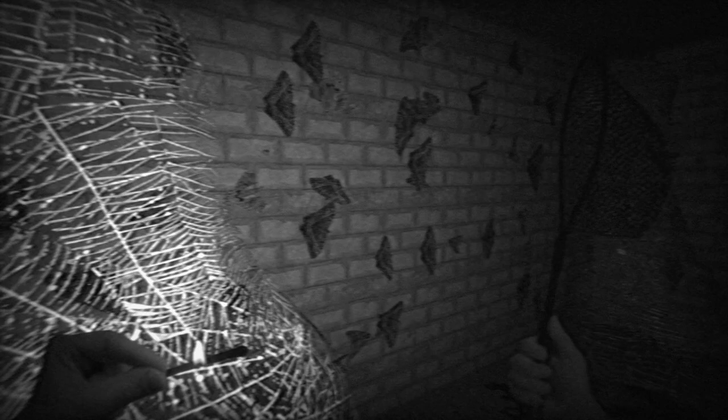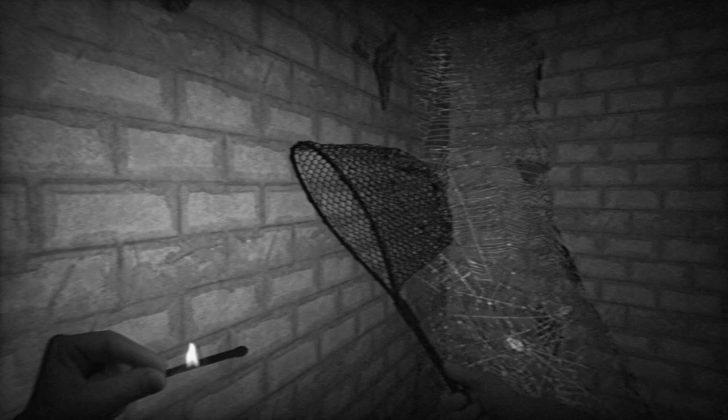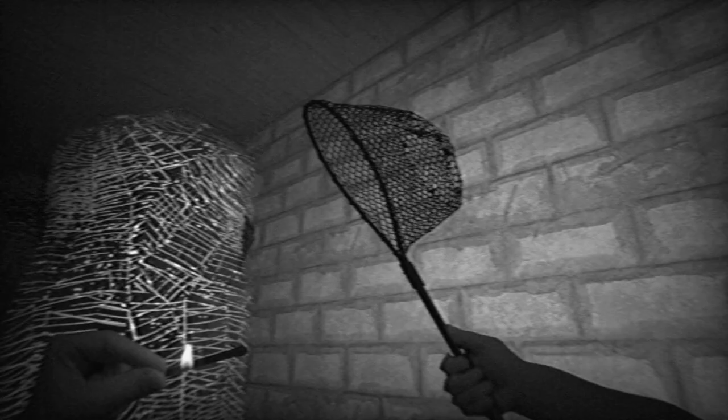So damn. I wish I could just hold down click. Some big ass moths. Can moths kill you? Like in real life? Are they deadly?